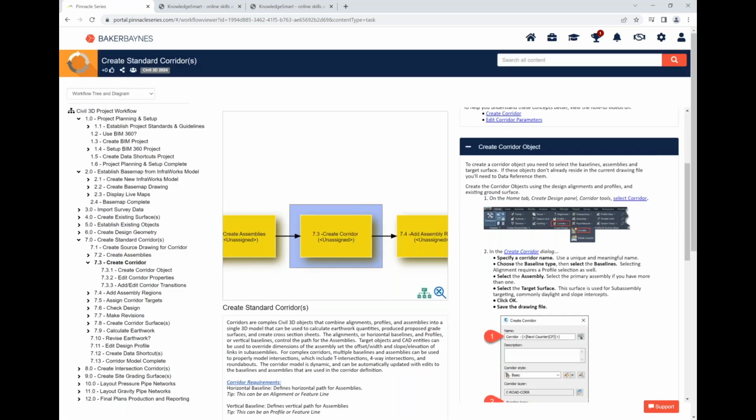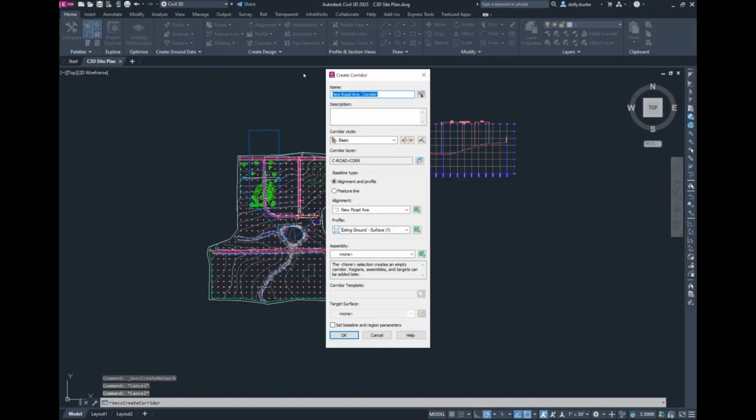There are also tool command links that can take the user right to where they need to be. In this case, this is a Civil 3D workflow. I have Civil 3D open. I can use this tool link here, select corridor. It will take me into Civil 3D and open that create corridor window for me so that I can complete this part of the process that I'm following along to.